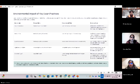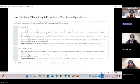Slide 11. Lean strategy pillars and digital enablers. So here, our proposed strategy is about integrating lean principles with our current digital technologies to drive both efficiency and our sustainability goals. It starts with Gemba diagnostics, going to the shop floor to see the real process and collect data. It builds on standardized work and 5S, creating clear visual controls and a Kaizen culture.